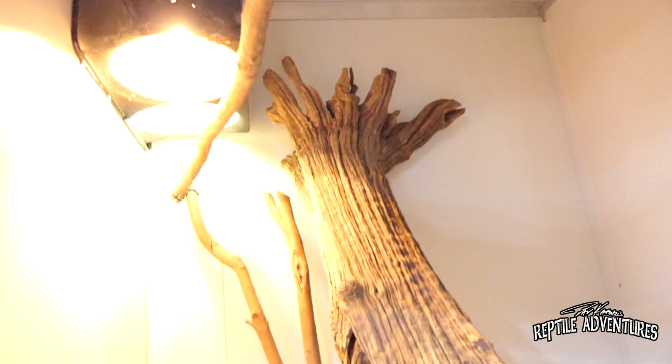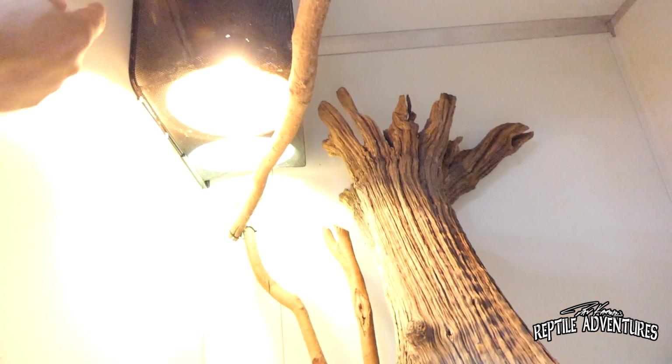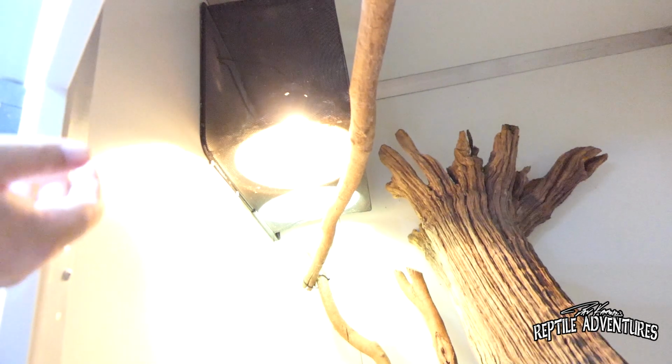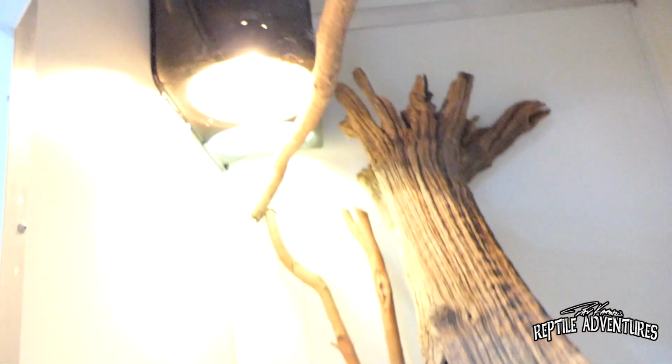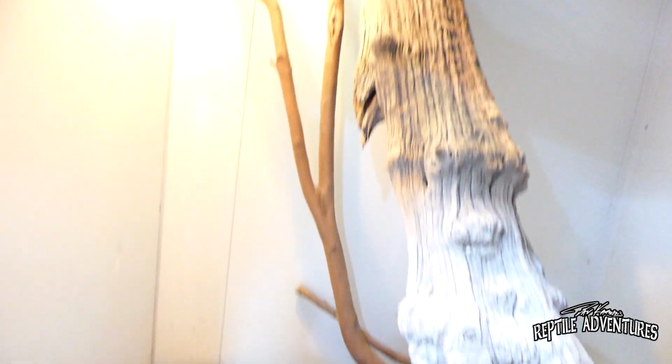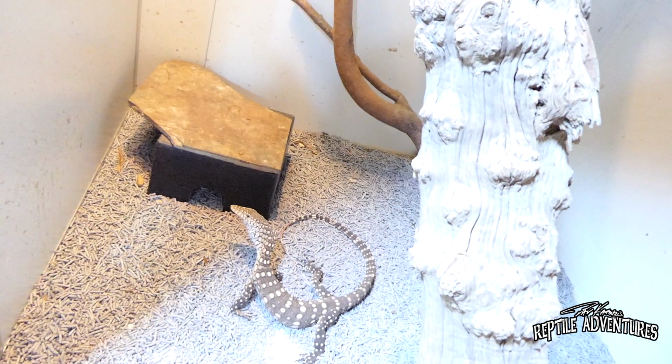They've got access from the ground all the way up via these branches, but the lighting itself is set up in such a way that the lights are behind protective cages. So we can slide that protective cage out and we can change the light bulb. So if a light happens to break inside that enclosure, we can ensure that we're not going to get glass all through that enclosure as well.